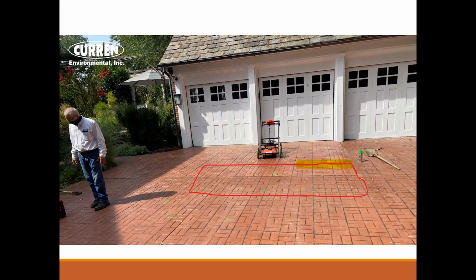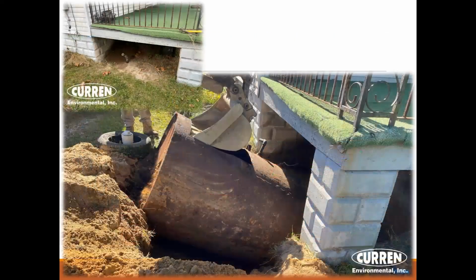We also used ground penetrating radar to find the tank, and they were quite upset that we did this. To remove that tank, you had to dig up all that stamped concrete, and you're never going to get it completely matching. These people put the tank under the front porch. Anywhere you want to do it.